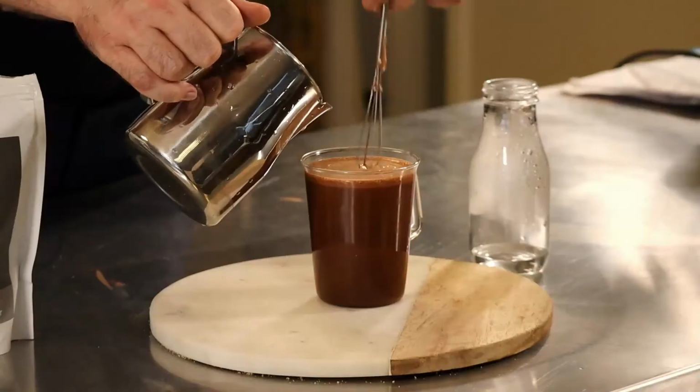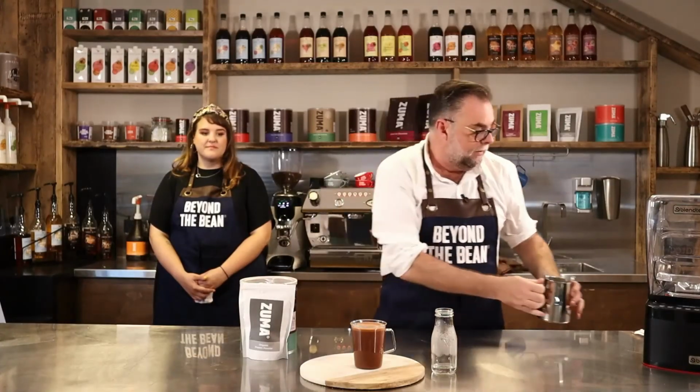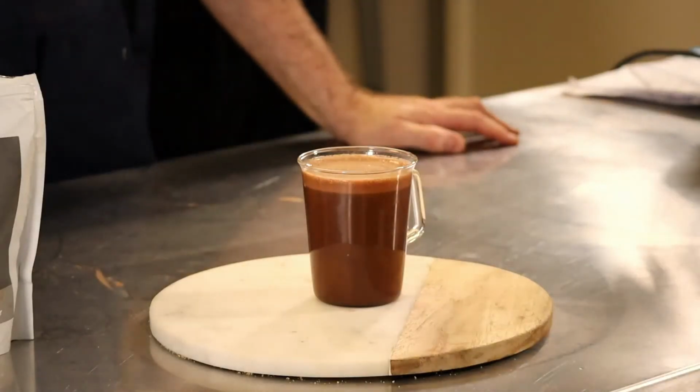As I said, everyone's looking for a healthy drink, but this is just a really nice warming drink, but you feel like you're putting something back into your body with protein. So this is a protein hot chocolate.